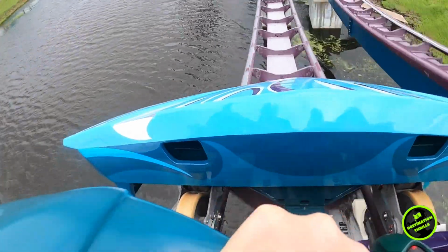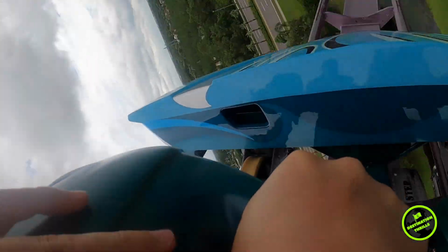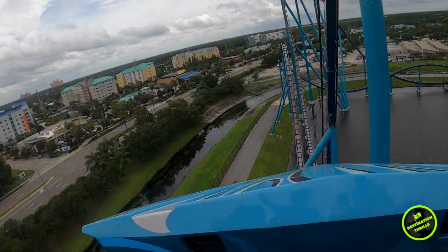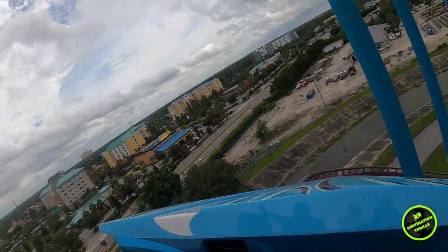Now, you will get a heavy feeling throughout the turn, but that's about it when it comes to forces. Next, we have another Camelback Hill. This one felt the same as the first one, that heavenly floating feeling throughout the entire element. Now, once you exit this hill, you head up into a 90-degree right turn drop.